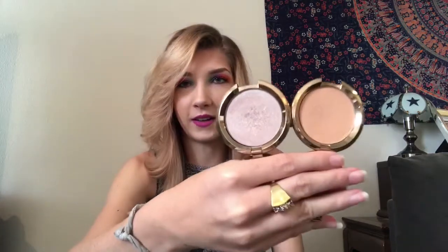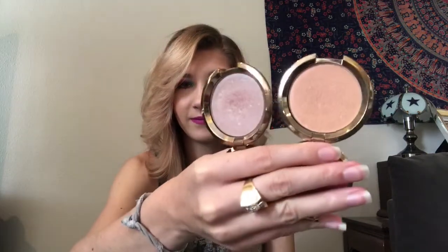Now, I used these a few times, but I find that since they're in their own little compacts, I don't really use them as much as I thought that I would. But they look like this. I like them a lot, but I don't use them as much as I should.